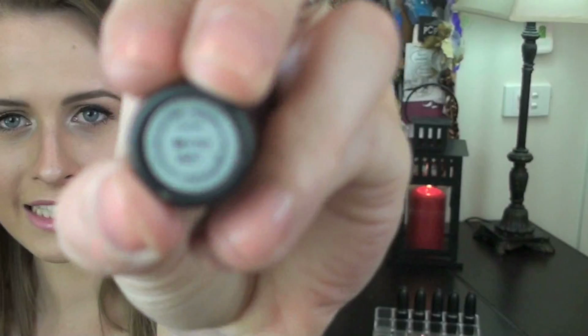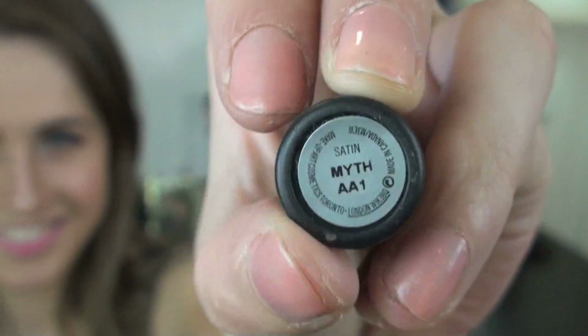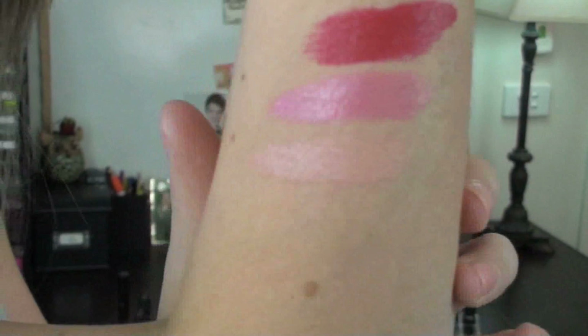I haven't really worn this one all that much because I find it a little bit hard to pull off, as I can look washed out, but if you put a gloss over the top, it can look really, really nice. This is a satin finish. This is definitely the most nude colour that I have.